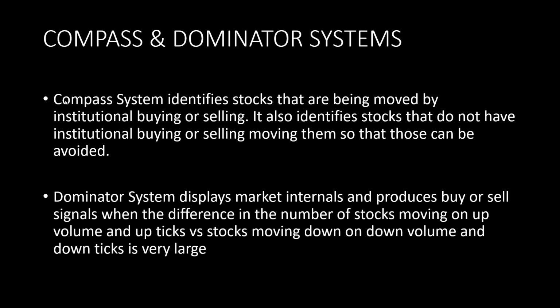I think it's very important to understand that when you're a member of a service, you have a grasp of how the people that are giving you these trades are finding them, what it's based on, why these are such good trades. So the compass system identifies stocks that are being moved by institutional buying and selling. And it also identifies stocks that do not have institutional buying and selling moving them, so we can avoid those. And that's really important. Avoiding stocks that the institutions are not trading is just as important as trading stocks that they are in, because every time you avoid a stock that the institutions aren't in, you're most likely avoiding a loser. And not having losers is just as important as having winners.